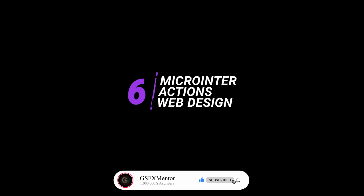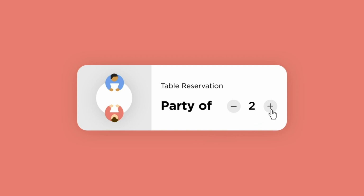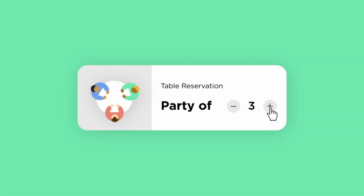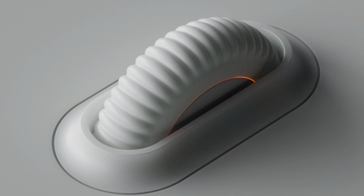6. Microinteractions. Microinteractions refer to small, interactive elements within a website that respond to user actions, like hovering over a button or clicking on an icon. These interactions are often subtle yet add significant engagement and intuitiveness to the user experience.